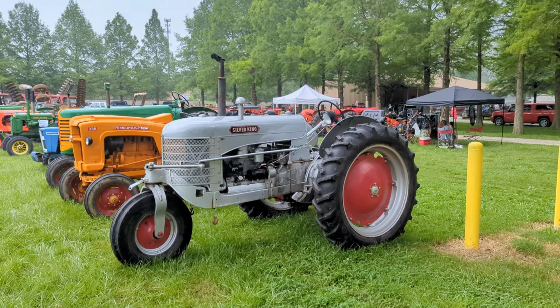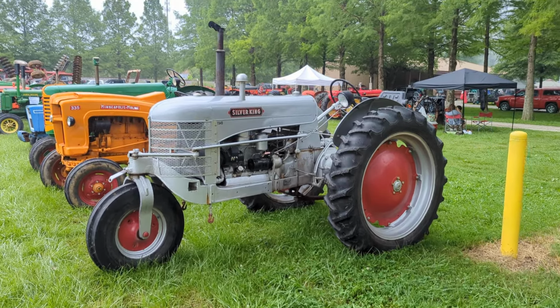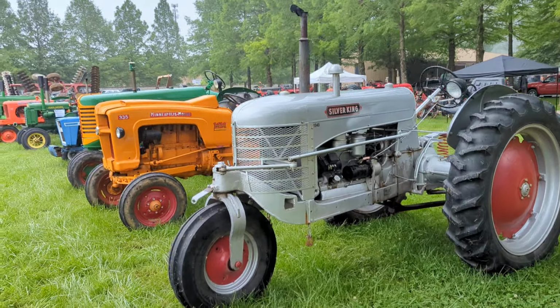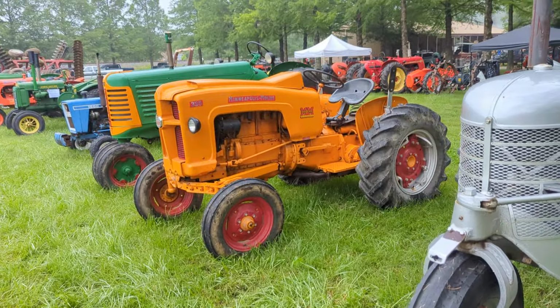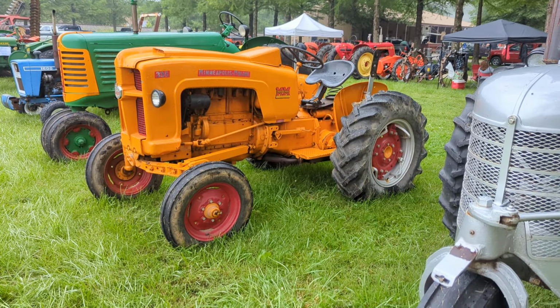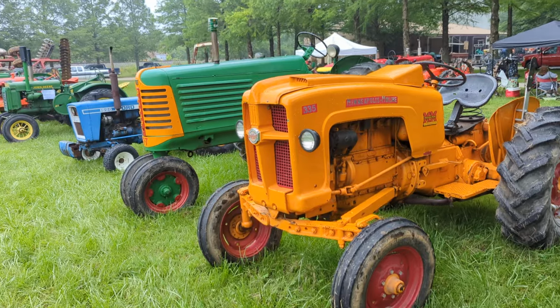Look at this Silver King. I thought they were a cool looking tractor. They had a toy of these a while back. It was a real limited run. I kind of wanted one, but it was a little out of my price range at the point, and now you don't see them anymore, so maybe someday. But I'd even take a 64th if somebody wanted to make one of those.